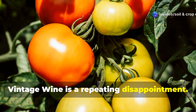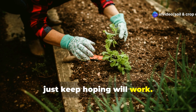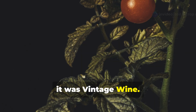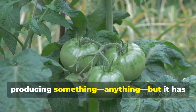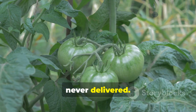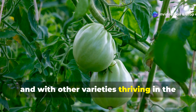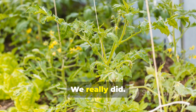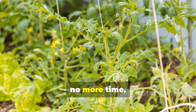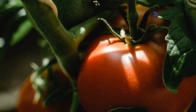Vintage wine is a repeating disappointment. Every gardener has that one variety they just keep hoping will work. For us, it was vintage wine. 3 years in a row we've tried to coax this plant into producing something, anything, but it has never delivered. It refuses to flower, refuses to set fruit, and with other varieties thriving in the same conditions, there's no excuse. We wanted it to work. We really did. But no more space, no more time, no more chances. Vintage wine is done.